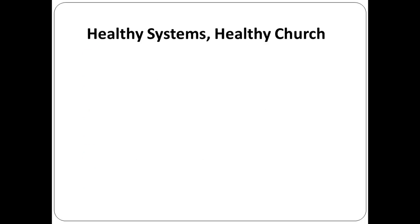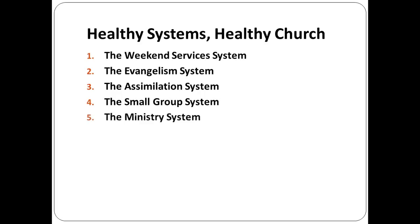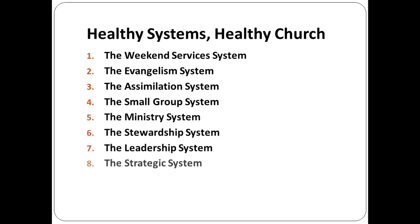Another one is Healthy Systems, Healthy Church by Nelson Searcy. Nelson has written a book giving 9 systems that need to be in place and ready to go, and here they are. The weekend service system, the evangelism system, the assimilation system, the small group system, the ministry system, the stewardship system, the leadership system, and the strategic system, along with the relationship system.